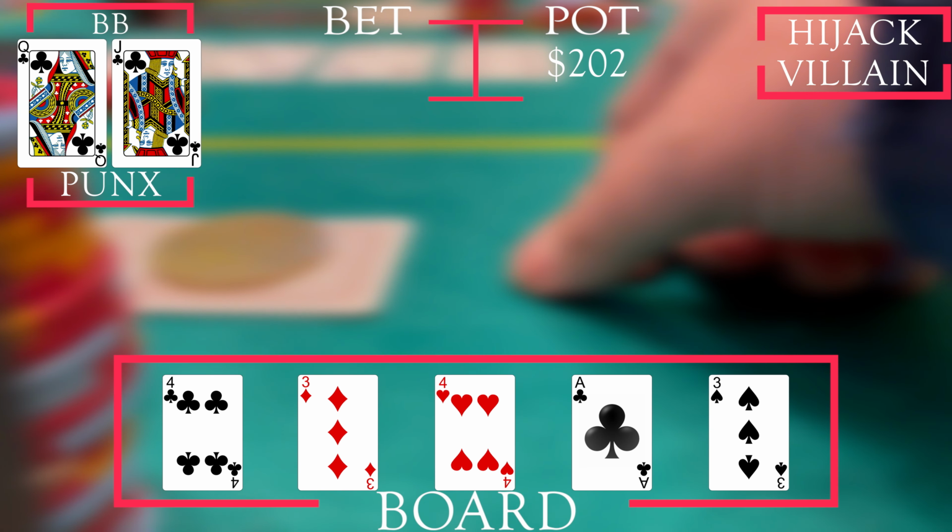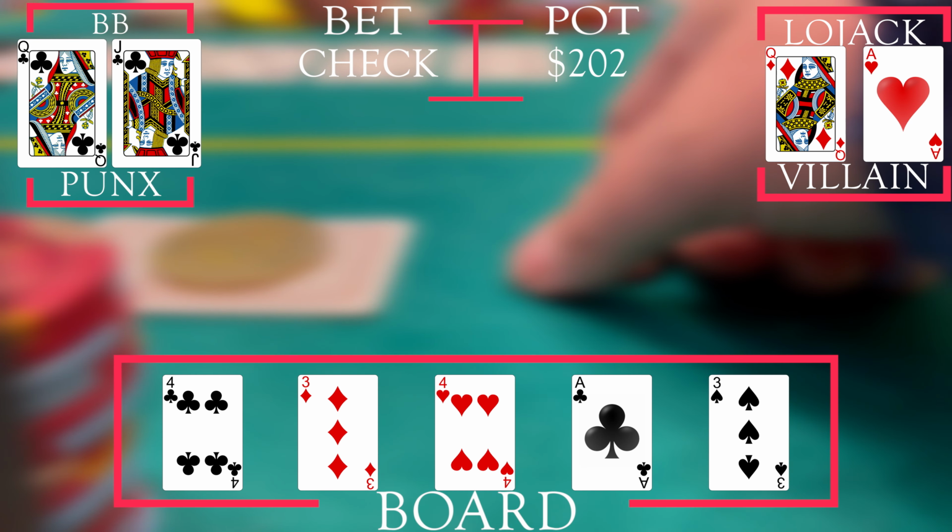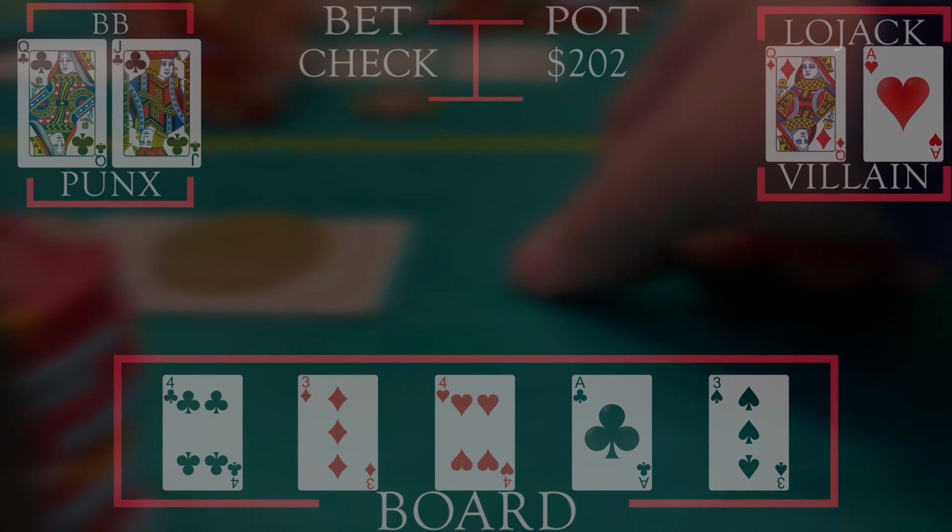Since our draw bricks out, we wave the white flag and check, and the villain checks back only to show ace queen offsuit. I can't believe he didn't bet this, although it really wouldn't have mattered since I wasn't calling anything, but it's a huge surprise and lets me know this player is ultra passive. But yet again, another loss, and we are headed in the wrong direction this session so far.